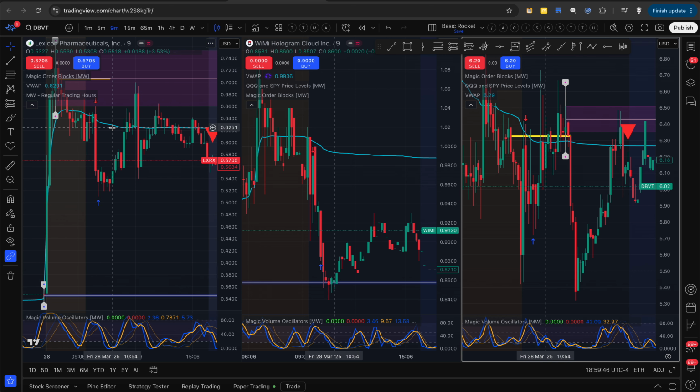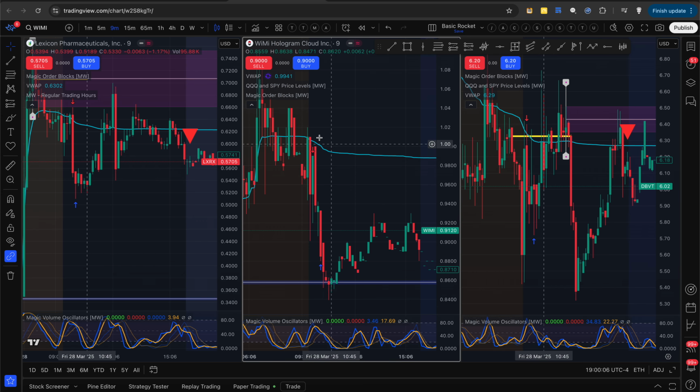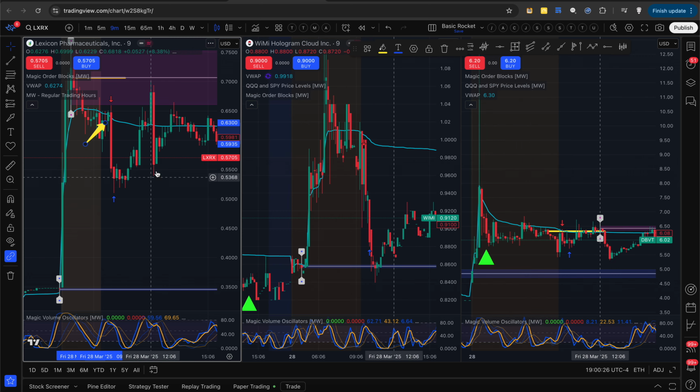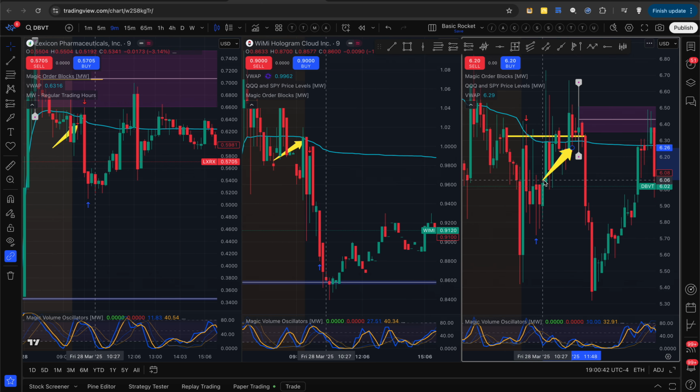What I found was that I typically use one of our tools, Magic Order Blocks MW, and that'll create an order block above. So at the beginning of the day, I marked where the order block was at market open. That's this yellow line and this yellow line. For WIMI, there wasn't really a clear order block, but what I found across all these is that there was a drop that happened at VWAP. So here, here, and here. Let me draw. Right at VWAP here, here, and here. And that usually coincided with the order block, if there was one.